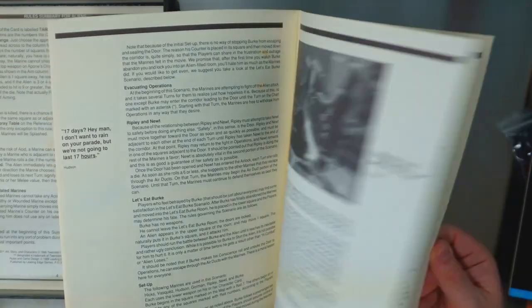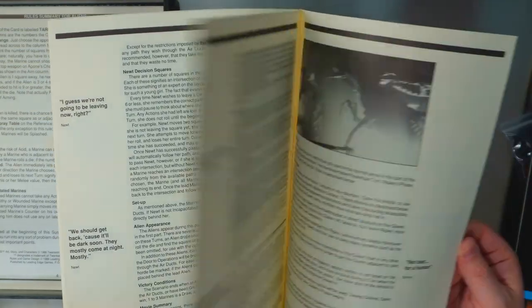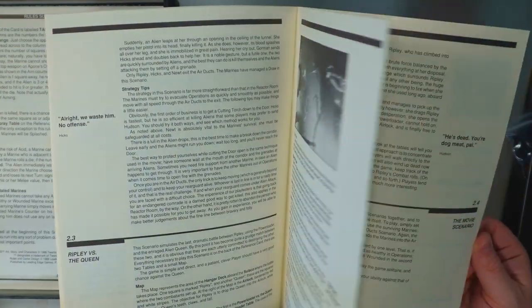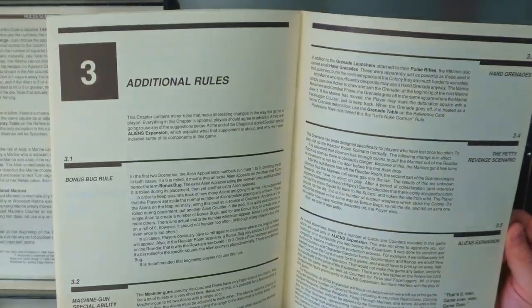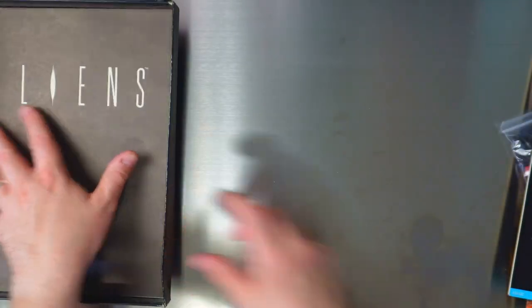Oh, no, thank you. Terrifies me. And then it looks like Ripley versus the Queen. And then the movie scenario. And then we got some additional rules. That's so cool. I'm going to have a proper read.